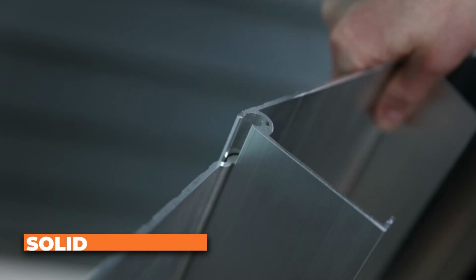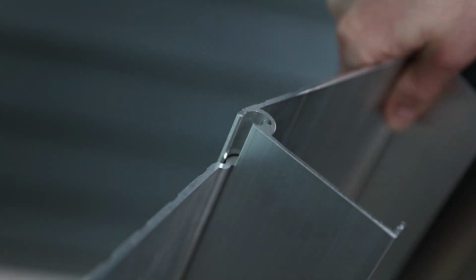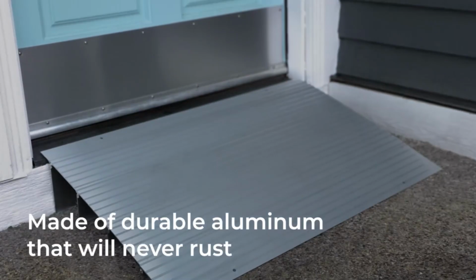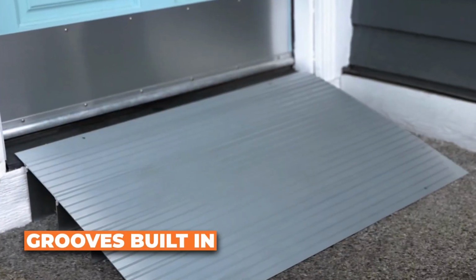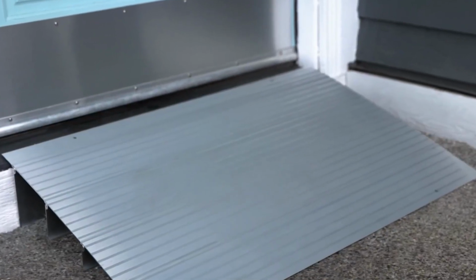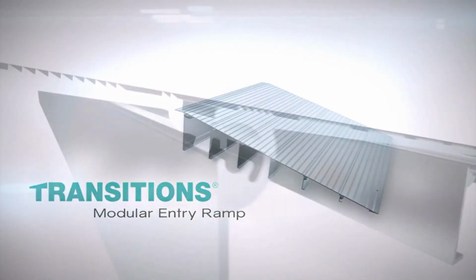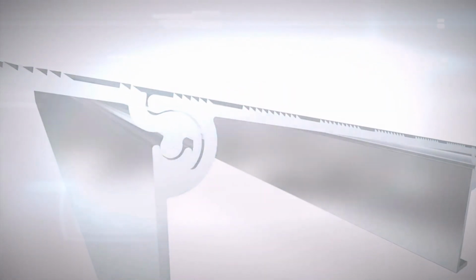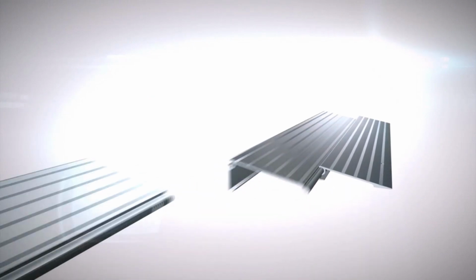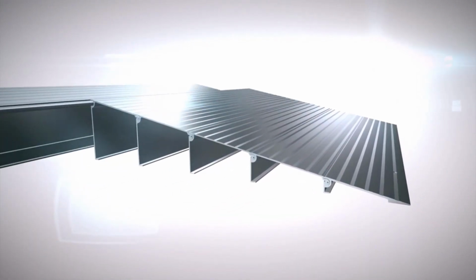It's made from solid aluminum, so it's both strong and lightweight. That means no rust, no corrosion, and way less hassle moving it around. Plus, the surface has grooves built in for grip, so you're not sliding around, even when it's wet. The height is also adjustable, which is a nice touch. It comes in different sizes, and there's a little pivoting flap that gives you about a 1/4 inch of extra play, making it easier to line up with odd thresholds up to 6.25 inches high.